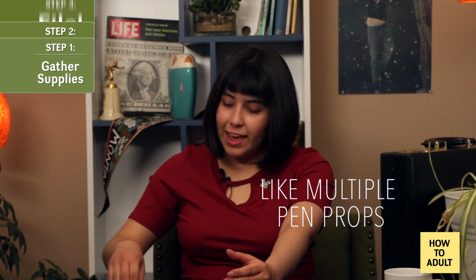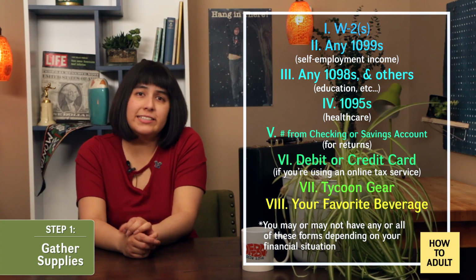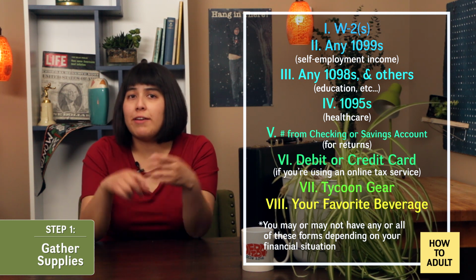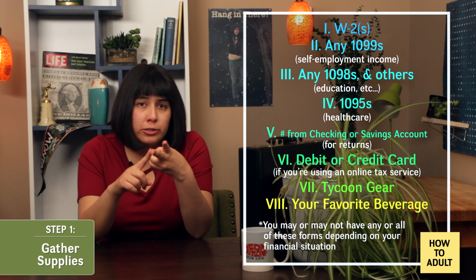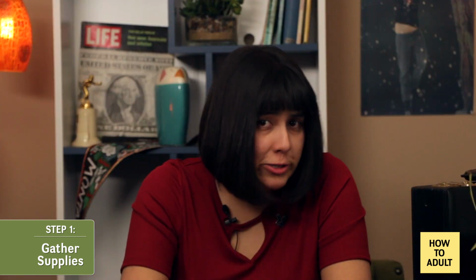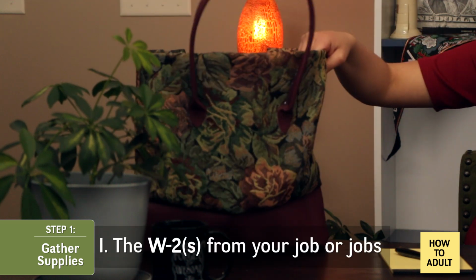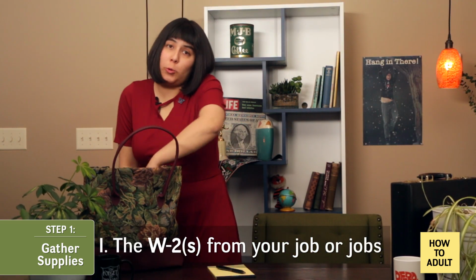The first step is to gather your supplies. Here's a basic list of what you need to have with you to get your taxes done. We're assuming that you have at least one job, have student loans, and have a checking account. But personal finances are like snowflakes. Everyone is different. 1. The W-2s from your job or jobs.